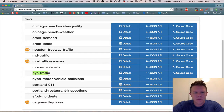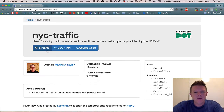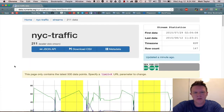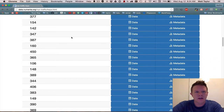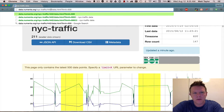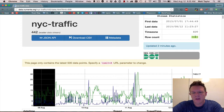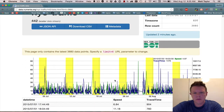If you saw my HTM engine tutorial that did NYC traffic, you know that this NYC traffic river is where I got all that data. You can see what this data looks like. Some of it's really bad, some of it's decent. I always go to 442. That's a route in the southern tip of Manhattan that usually has a lot of data. It's got almost 4,000 rows, which is about 6 weeks or so of traffic data.